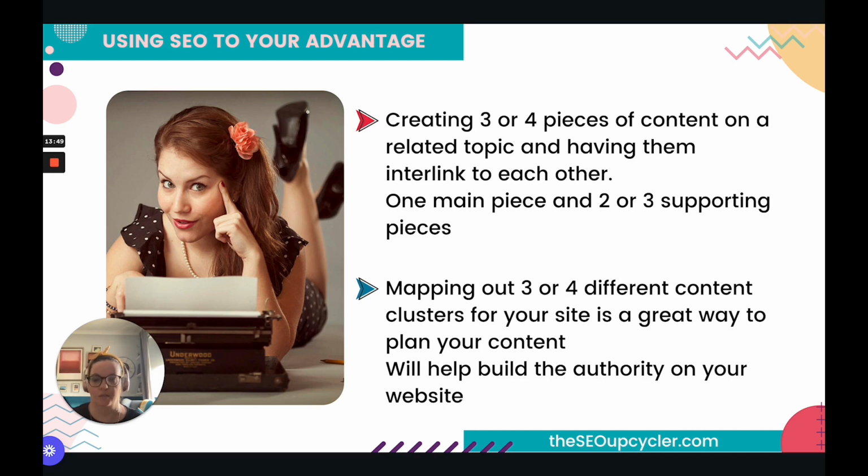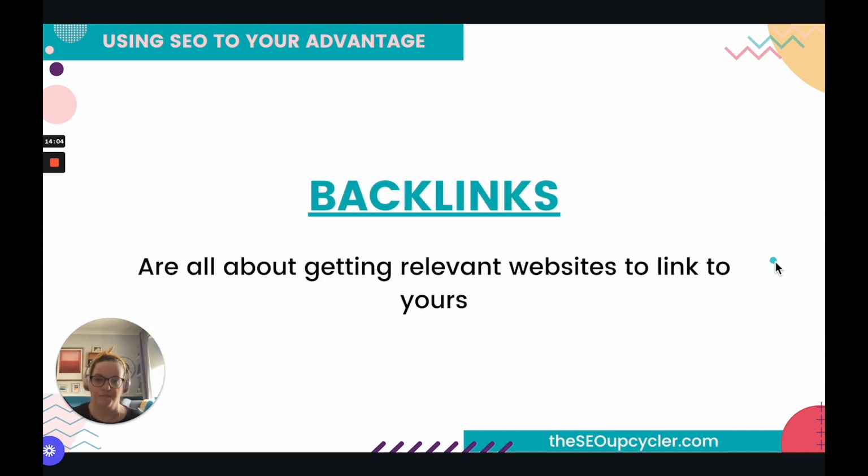So you've got your photography as your niche, and then your subtopics and niches are within that. And it just builds the authority of your site, but it also makes you a really good resource for your customers because you're providing them with really valuable information.